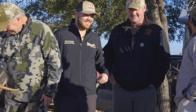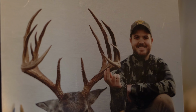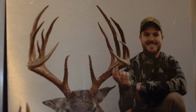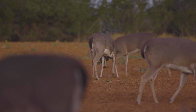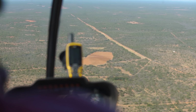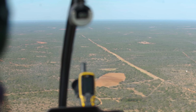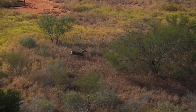Jerry, Michael, and Jake down here at Cactus Jack Ranch are as smart of individuals as you will meet, especially when it comes to whitetail, and they are incorporating all that into this ranch. And Texas is where deer management really started, and they were years ahead of the rest of the country when it comes to managing big whitetails and growing big whitetails. And I feel like here at Cactus Jack Ranch and a few other ranches here in South Texas, they're still way ahead of the rest of the country.